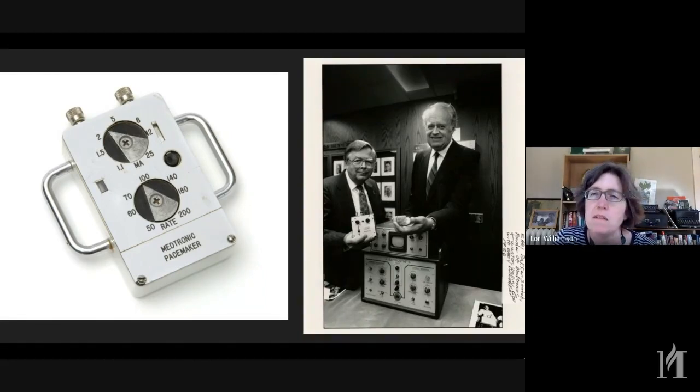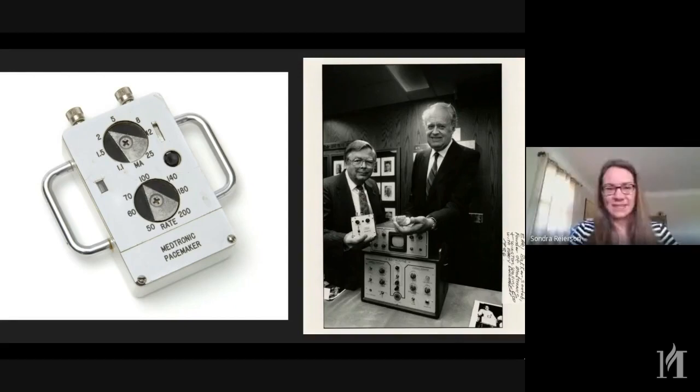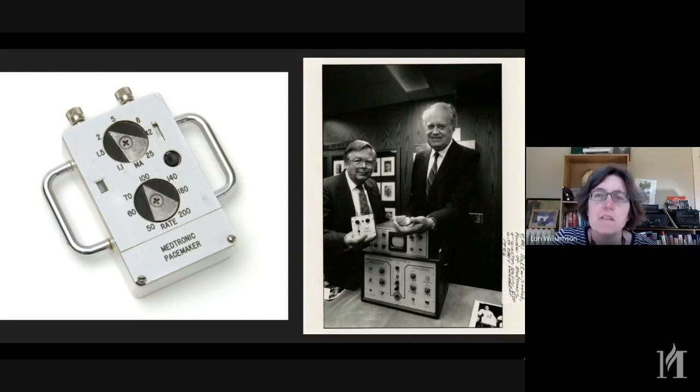I think that was 1957, is that right? And then on the right here, we've got a picture of the inventor, Earl Bakken, holding the pacemaker along with his COO of the company, Medtronic. And they, again, were a great innovating company who really made their big breakthrough with this piece.